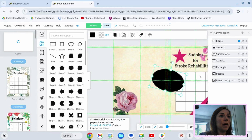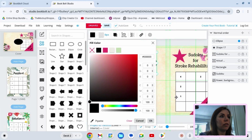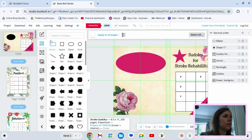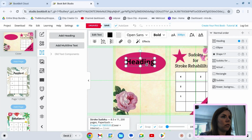Actually, I might put this on the back, because I kind of want to show some of the puzzle, how difficult or easy it is. So I'm just selecting the same colour as everything else and stretching this out. I'm going to put in here another text box. Add a heading there. Bring that in. Central. 100 easy puzzles.